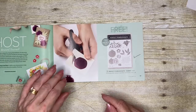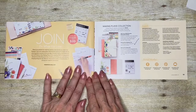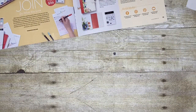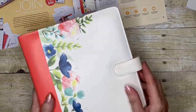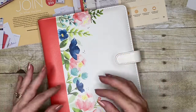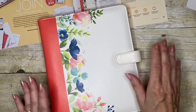And then the last thing I'm going to share with you is the joining offer if you decide to go ahead and join my Stampin' Up team. And Stampin' Up always offer a joining gift during Sale-a-Bration. And this year it is a planner. Now, who doesn't love a planner? This is gorgeous. It's got the Stampin' Up, I'm not quite sure whether to call it a logo, but they use these flowers in this design in lots and lots of their corporate images, and I just love it.